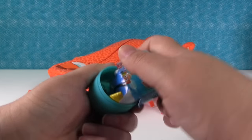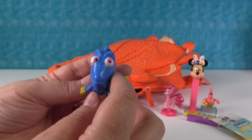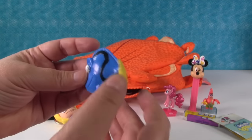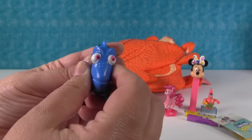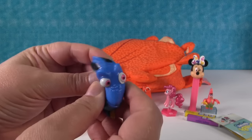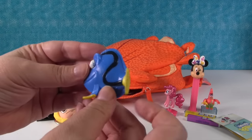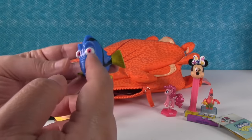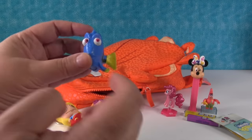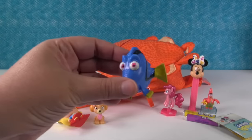Let's see. Ooh, we got a new one. It's Dory. Dory. Awesome. And Dory is really funny. Dory's got crazy eyes. These are super squishy, and they bubble up. Look. Yep. And I think that the fish are cool. Nemo and Marlin were the same way, how they're kind of twisted. Yeah. Like it's not just a straight fish. They're kind of curved. I like it. So they're like swimming.